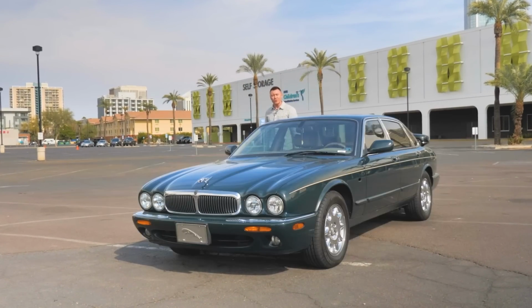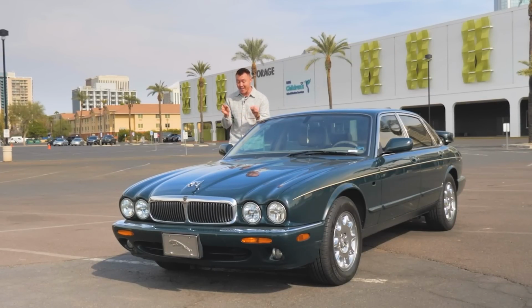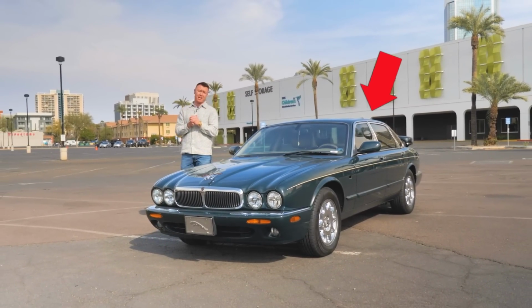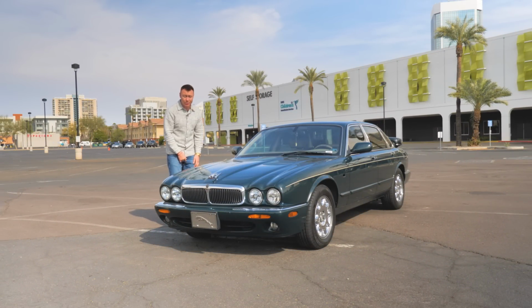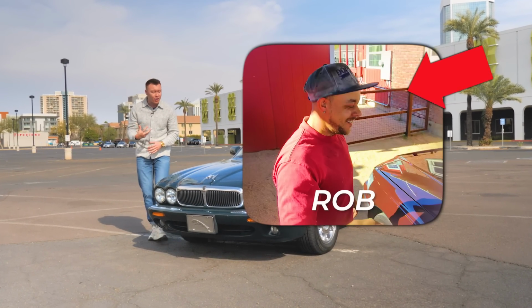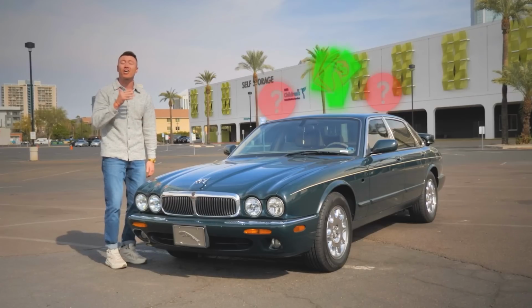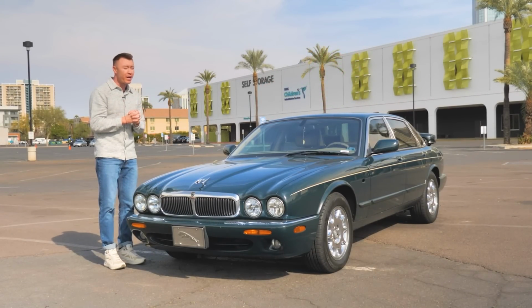I bought this cool old school Jaguar for only 2% of its original sticker price. Absolutely insane. And these are known to be tremendously unreliable, and I love it for that reason. What? In this video, we're gonna have my mechanic go through this car and find out everything that is wrong with this car and how much it's gonna cost me to fix it all, which I'm already nervous about.